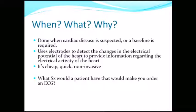So the guy in the front, I don't know his name. Come on. What symptoms would make you order an ECG? Yeah. So remember, heart disease doesn't just present with palpitations and angina. You also get things like syncope, breathlessness, and symptoms of stroke as well. So patients with focal neurological deficits, you would want to order an ECG in case they've had a stroke. Okay?